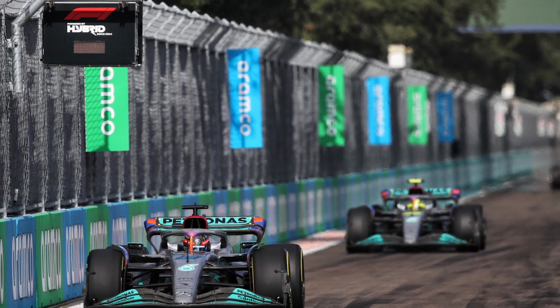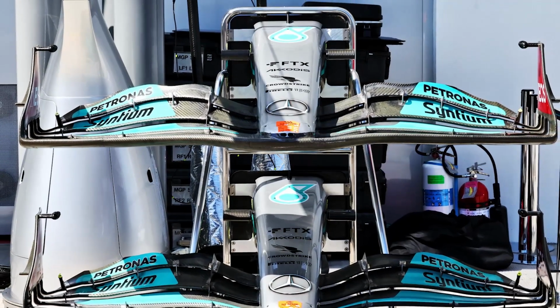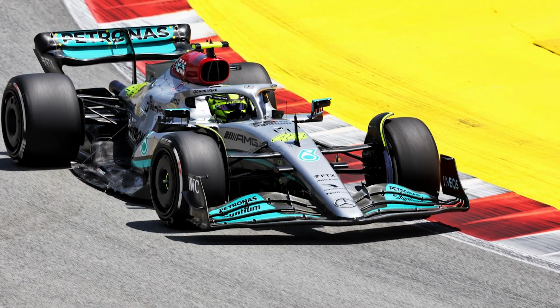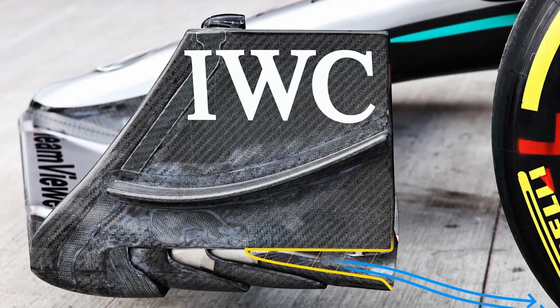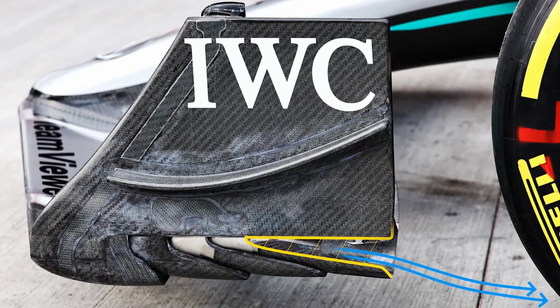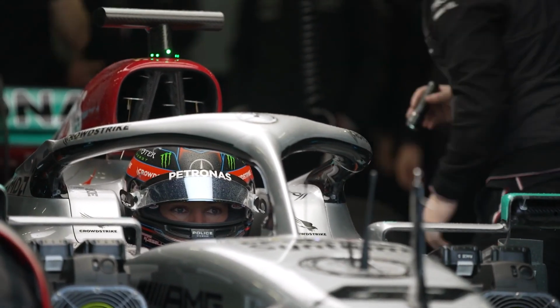The Silver Arrows examined the regulations and discovered that they could expose the rear lower half of the end plate by modifying the tip section of the front wing flap. This was an opportunity that they took advantage of. They did this by angling the upper two flaps back on themselves and joining the end plate much further forward than the regulations had intended. This allowed them to achieve the desired result. Because of this, they were able to devise a novel strategy that gave them an advantage on the racetrack.